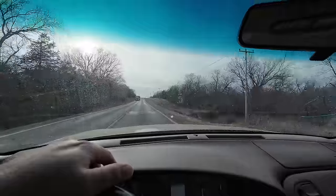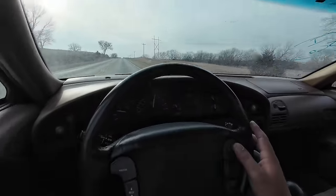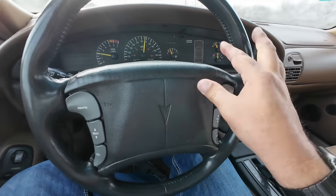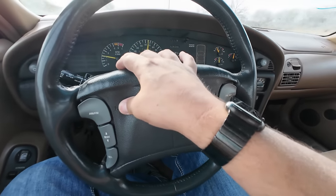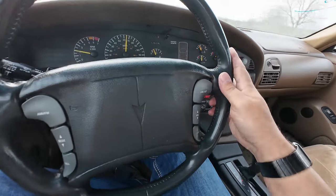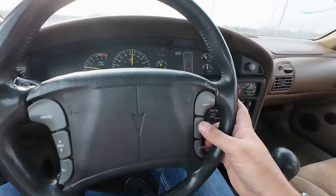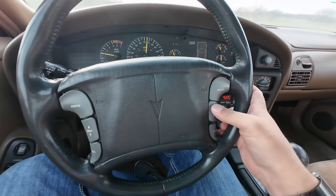Kind of hard to argue with those numbers. One thing I forgot to test out was the horn. Usually the horns on these don't work. This horn works great. I'm curious if the radio controls work on the steering. So let's turn on the radio and let's see if we can crank the volume up.